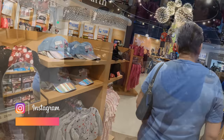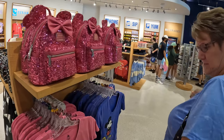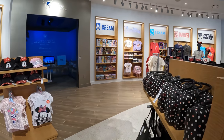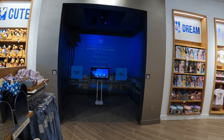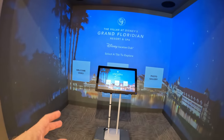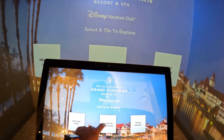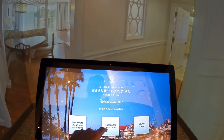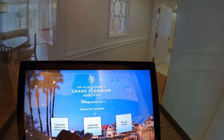Got your ears? Oh, they have some lunch fly, yeah? And they do have a DVC Grand Vacations Club automated terminal here, so you can basically go in and watch a video, look at photos, and take virtual room tours. So if you want to see what it's like in a specific hotel, we want to do Grand Floridian, one bedroom Grand Villa. This is what Pete and Pippa had, I think.